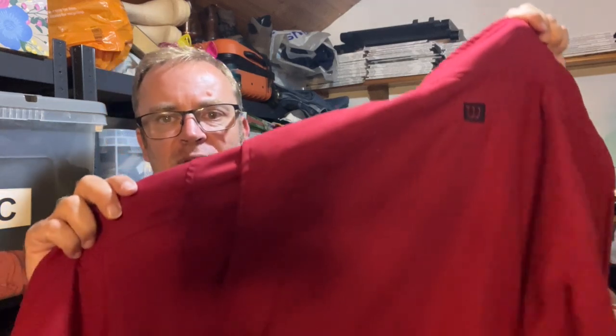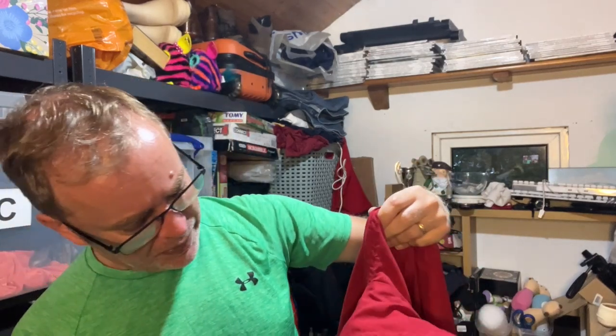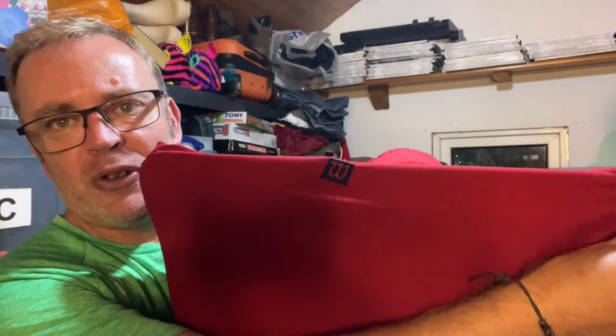Also, if you see there, there's a couple of folds in the back, which basically doesn't restrict the arm. They've thought about that as well. But just a nice burgundy Wilson golf jacket. On the back there's the Wilson logo as well.